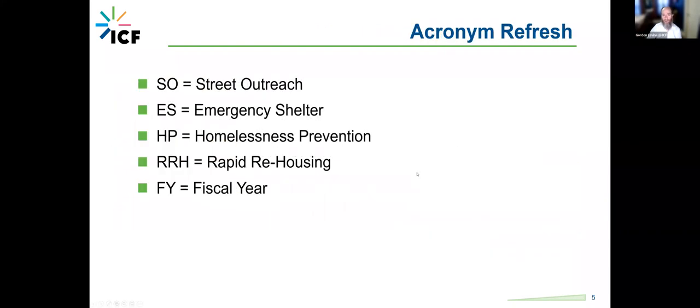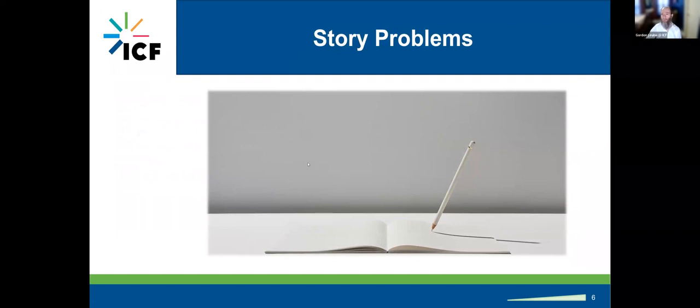Finally, an acronym refresh. SO is street outreach, ES is emergency shelter, HP is homelessness prevention, RRH is rapid rehousing, and FY stands for fiscal year, which I always get wrong. I always say funding year, which I shouldn't.